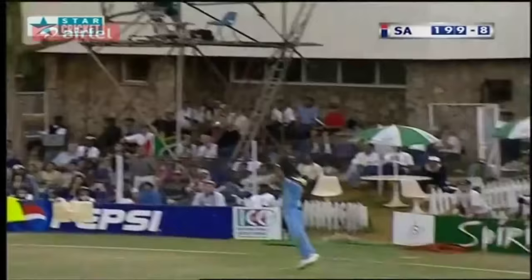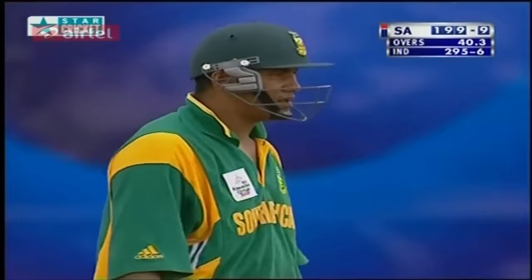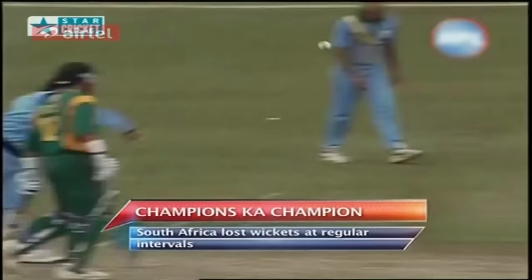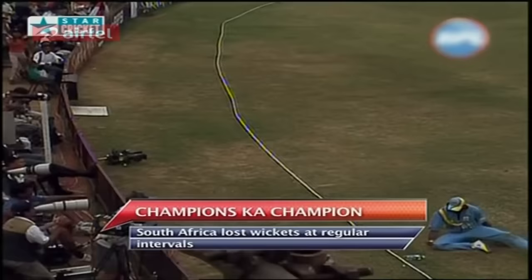That's going to be a big one, is it? Oh, he's pulled it out brilliantly. What a catch. What a catch by Venkatesh Prasad. The timing of the jump, that is important in a situation like this. He was on the boundary rope. He could have gone over with the momentum of the ball, but he did not. The timing of the jump, absolutely spot on. Look at that. He takes it high above. He's a tall man, all right. He's taken it absolutely brilliantly and made sure he doesn't go over the rope.